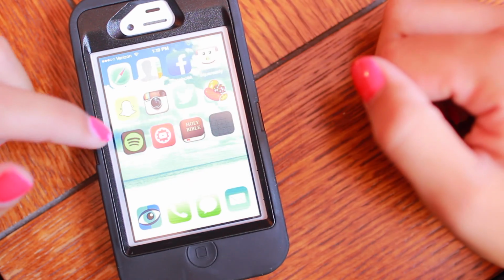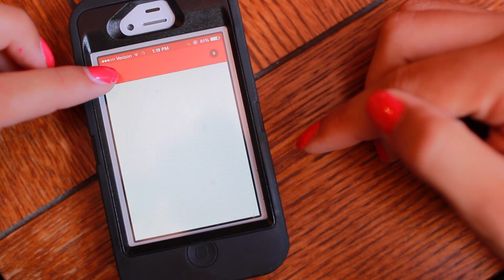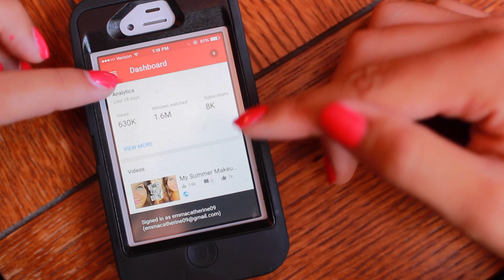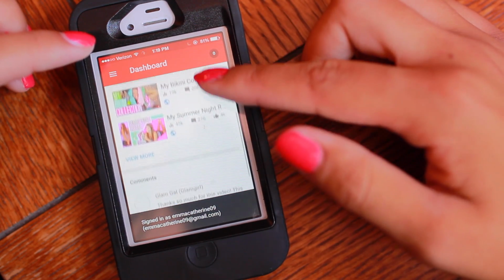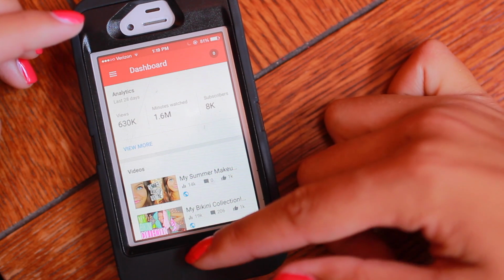The next app is Studio, and this is just like a YouTube app, so I can upload videos right from here and reply to comments and stuff, so I don't always have to have my laptop, which is super helpful, and it's just a nice app to have when I need it.